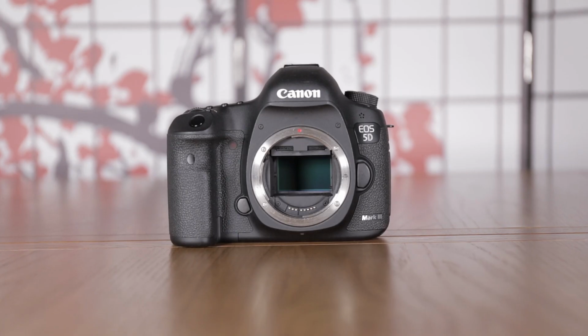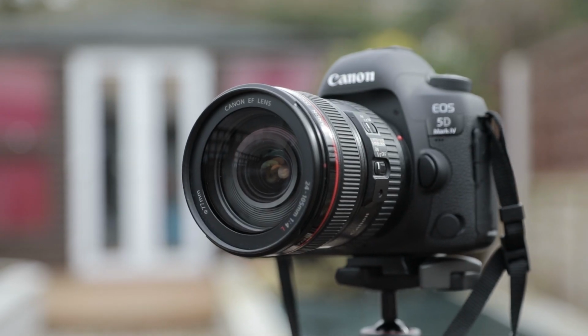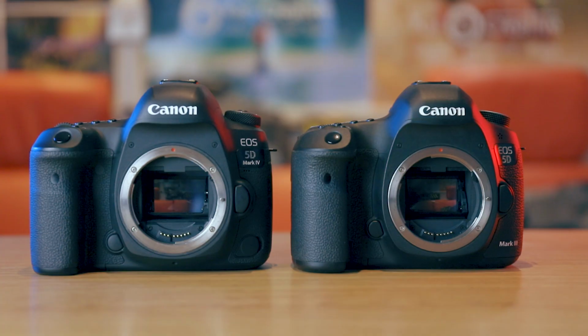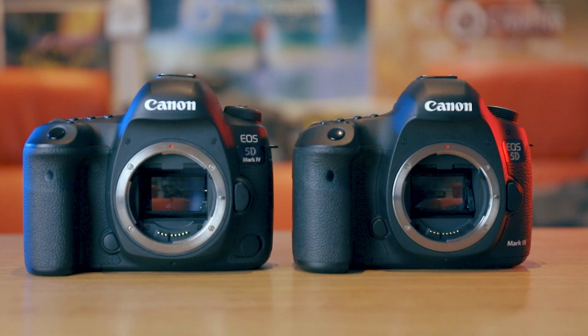So the 5D Mark III was announced way back in March of 2012, while its successor, the 5D Mark IV, was announced 4 years after in August of 2016. So what did Canon do in those extra 4 years with the upgraded Mark IV? Well, both of these cameras are full frame.